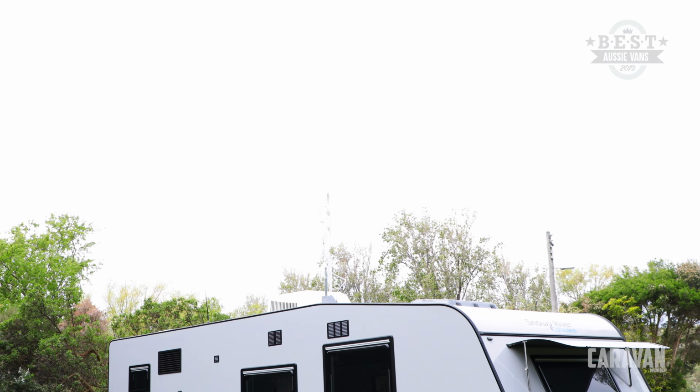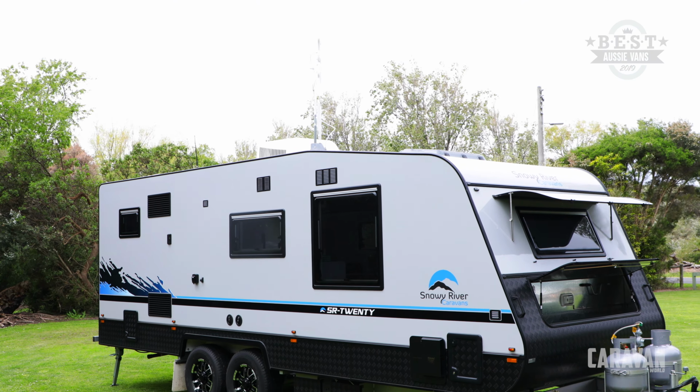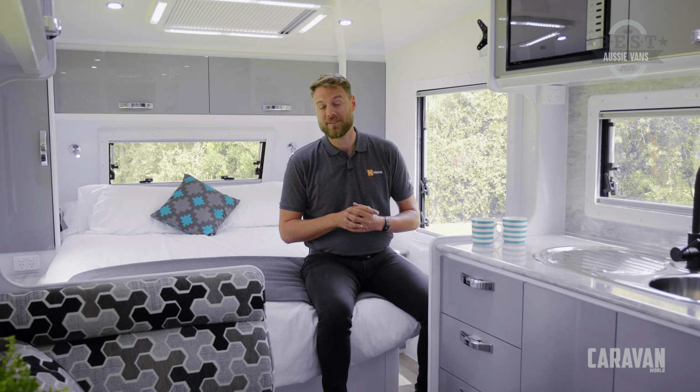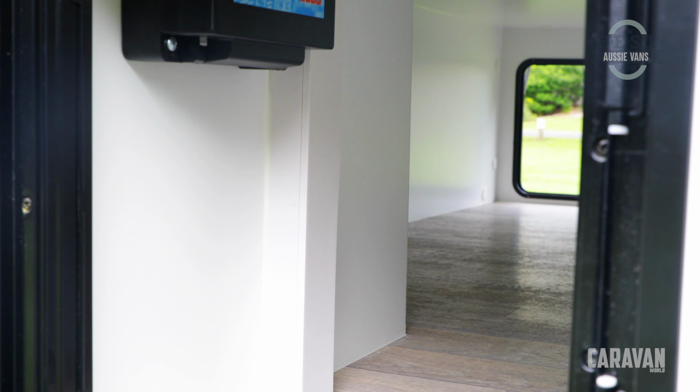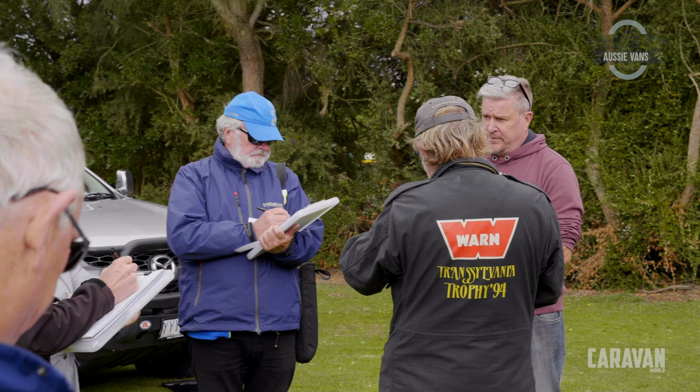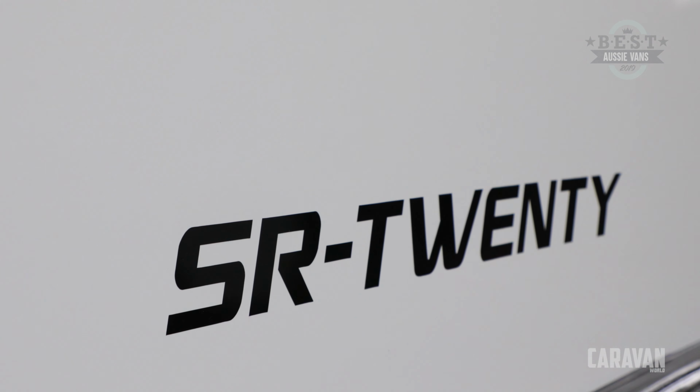From the outside, the Snowy River looks like any locally made caravan, and on the inside, surprise, it does too. But at $57,990, it's exceptionally affordable, especially when you start looking at what's included standard. Let's hear from the judges what they had to say about the imported SR20.